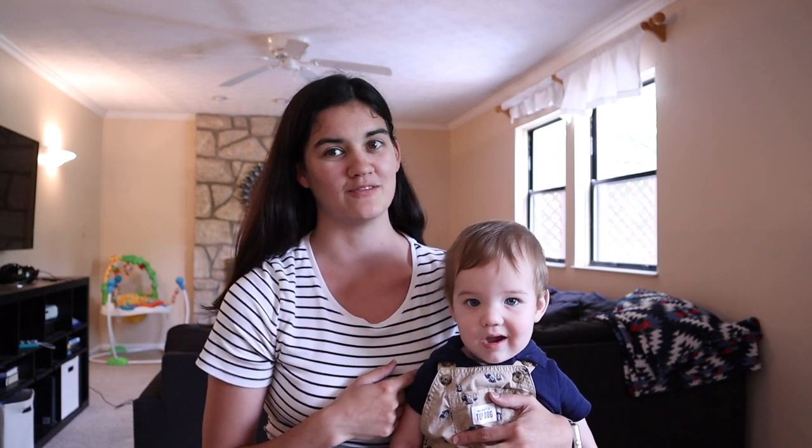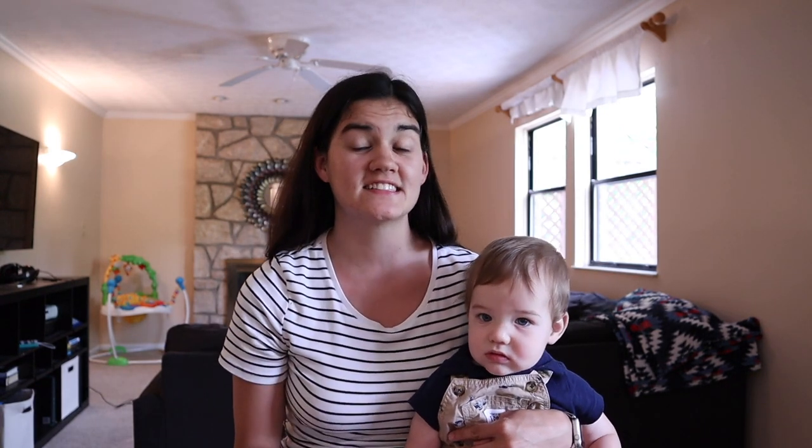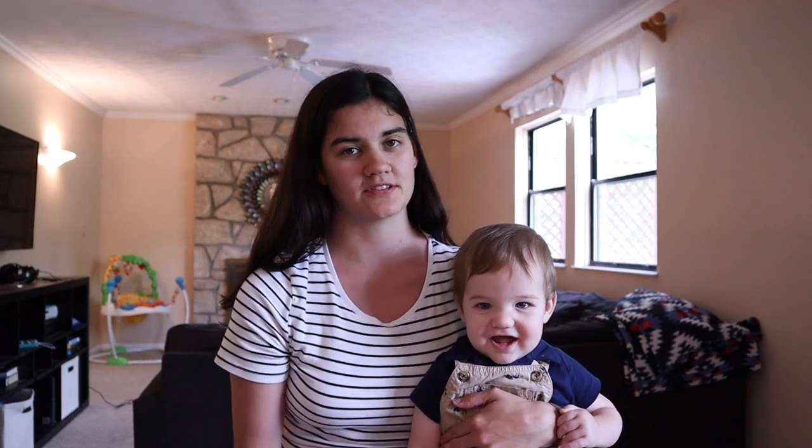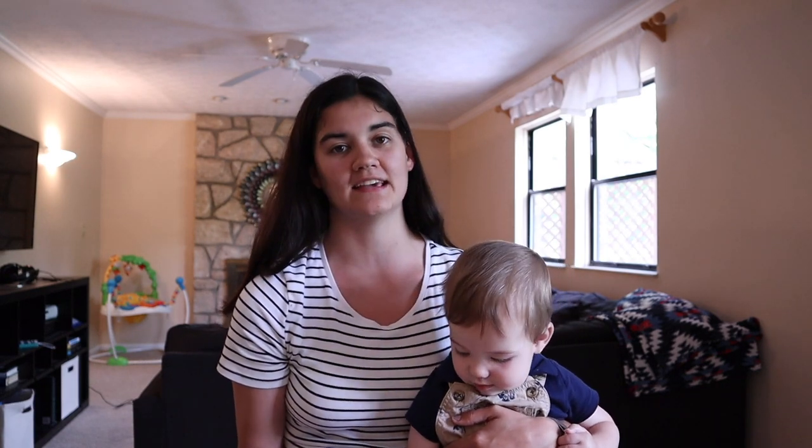Porter weighs just over 20 pounds, so he gained another pound this month. So that weight puts Porter in the 64th percentile. In height, he's in the 84th percentile, so he's really, really tall, which he's always been in the high percentile for height. And then for head circumference, he's in the 78th percentile. Sorry, I'm looking at my phone for notes. He is like above average for all three things.